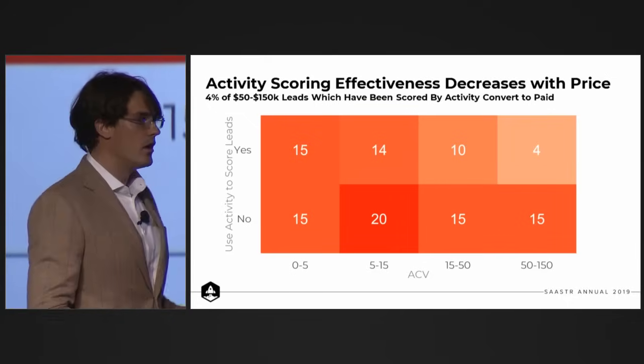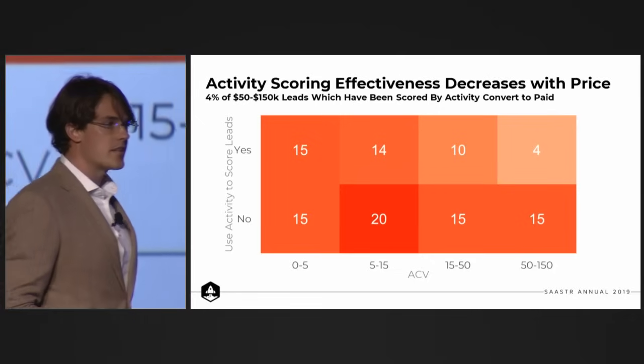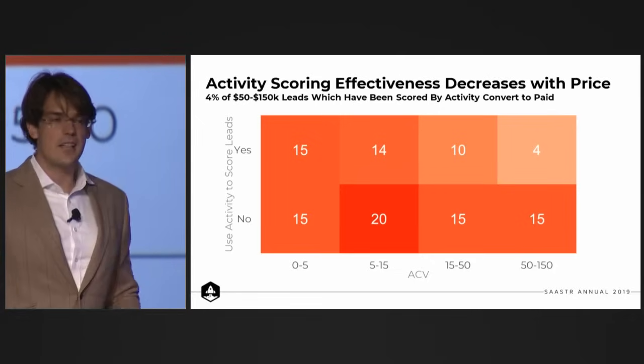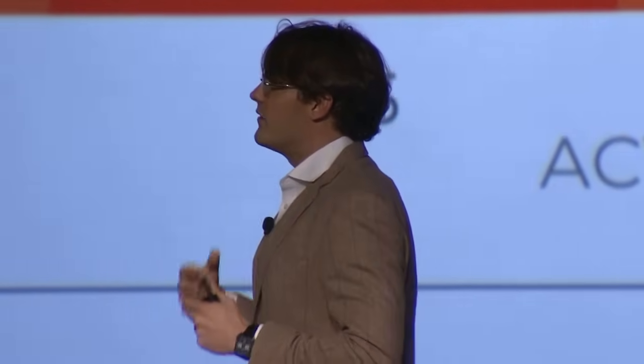Why is this? Well, in the SMB, people are buying products the way that consumers buy products. But as you go more and more to the enterprise, the buyer is not going to be using the product necessarily. The buyer and the user might be different. It might be IT versus the line of business owner. And so consequently, if you're using activity metrics in order to score your leads, you're expecting people to use the product in a particular way in order to qualify their demand, when in fact what you're doing is actually qualifying out what could be a really great buyer.